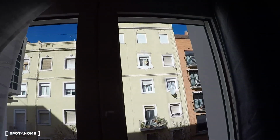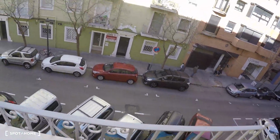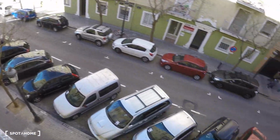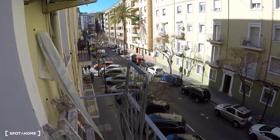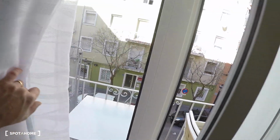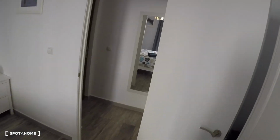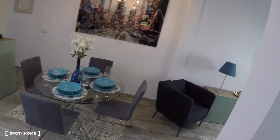And this bedroom has a private balcony where you have a table, some chairs and street views. There you have the Mercat de Algiros. It's a typical market of Valencia, and you can find a lot of fresh food, meat, vegetables. It's great.